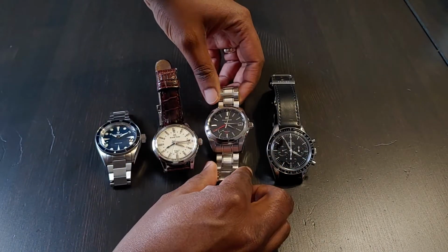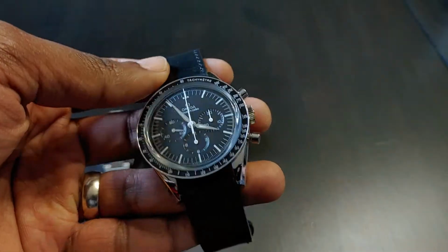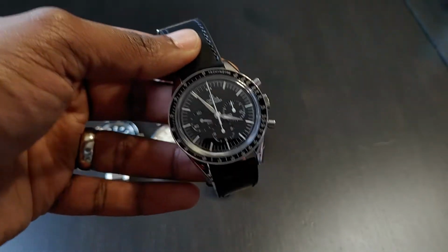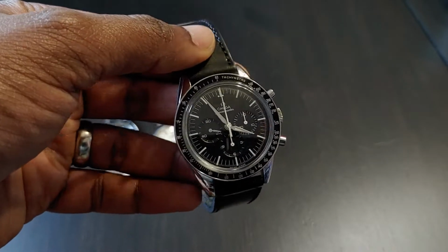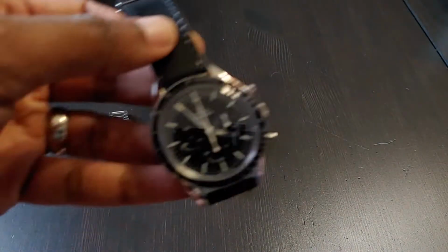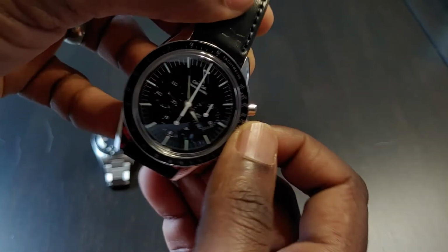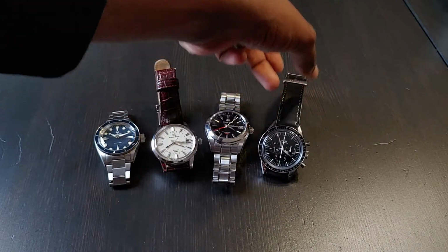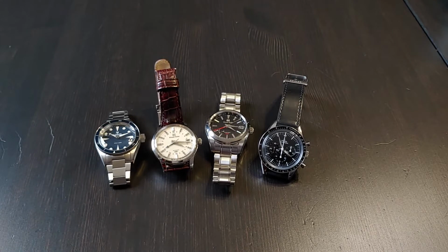And that leaves us with the last one. So it leaves us with the Omega Speedmaster, first Omega in space. Would be the fourth most expensive, 1861 manual wind movement. So, let's see. This is pretty backwards.